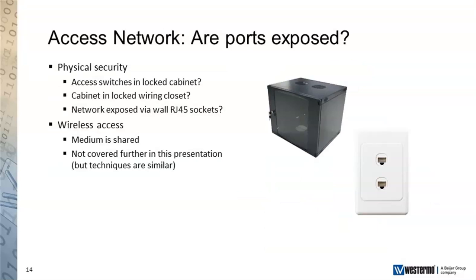And looking at your access networks, you have access switches, and you should start with physical security. Make sure that these switches are not exposed. You can lock them in a locked cabinet, and the cabinet can then be in a locked wiring closet, so no one should have unauthorized access to these facilities. But of course, you also have RJ45 sockets out in your office where people could connect to your network. So that is something we need to protect somehow.